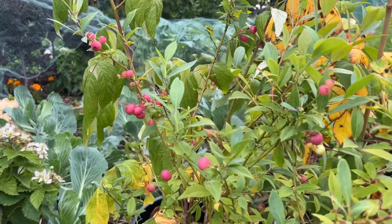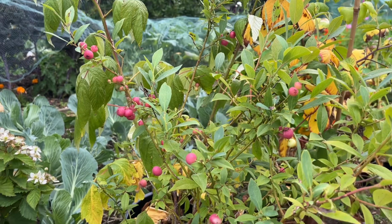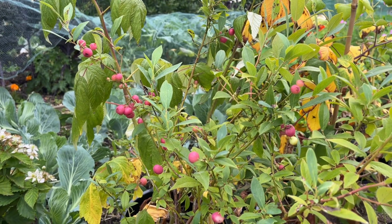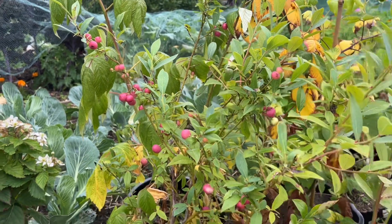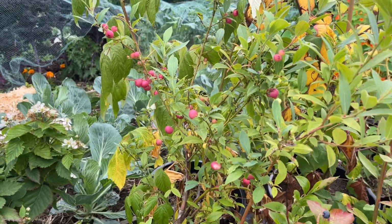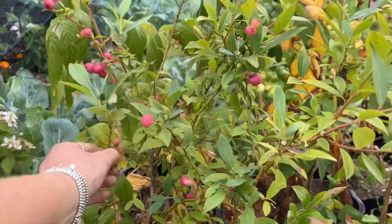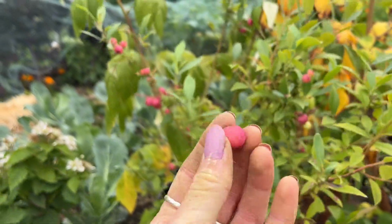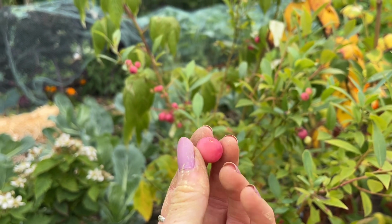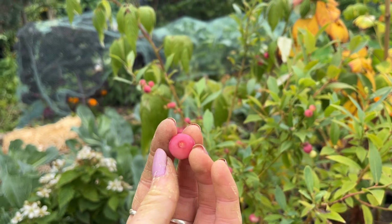Look at these pink blueberries. So these are a pink lemonade variety. Got this from Beverages last year, or possibly the year before, to be honest, and have never had any blueberries off it until now. They are absolutely beautiful. The taste is somewhat like bubblegum. It tastes nothing like a normal blueberry. It's not sour or anything. Absolutely delicious.